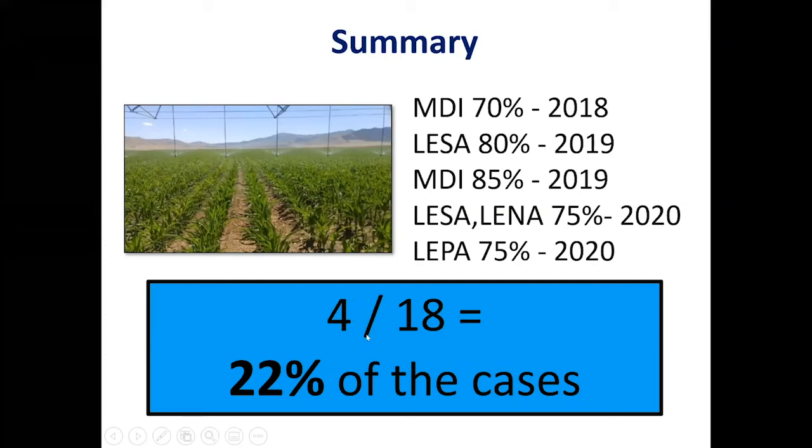So our numbers are wrong here, but this would be about 30%. So in about 30% of the cases we saw that we could reduce irrigation rates and still maintain yield with these advanced systems. The point is that they're not going to save water in every field and in every year. We really have to be careful about where we might place these systems and realize that they may provide benefits in some, but not all scenarios.